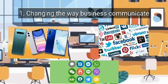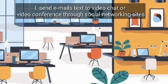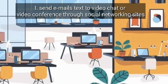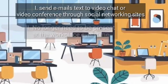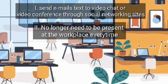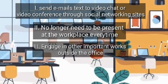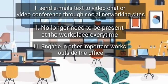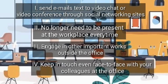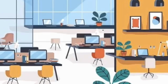With the help of technology, first, you can send emails, text, video chat, or even hold video conferences with subordinates through social networking sites. Second, you no longer need to be present at your workplace every time. Number 3, you can engage in other important perks outside the office. And last, number 4, you can keep in touch, even face-to-face, with your colleagues at the office through video chats and conferences.